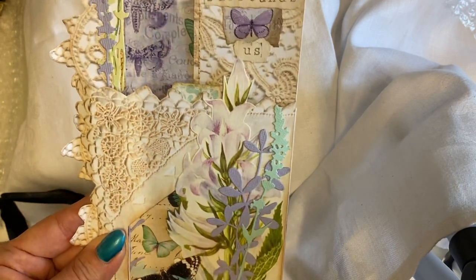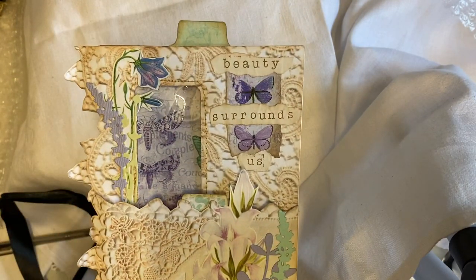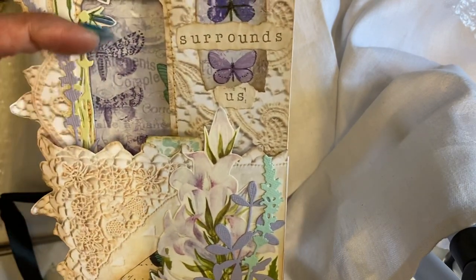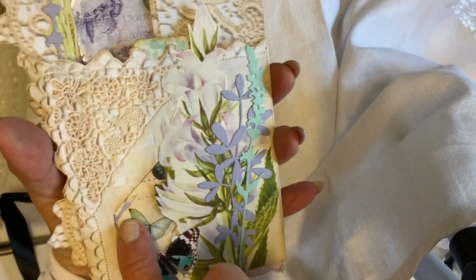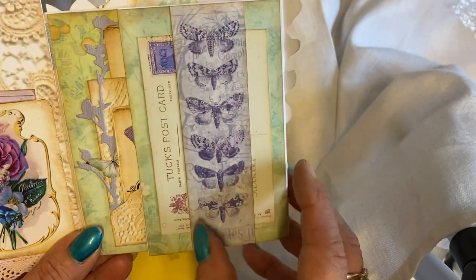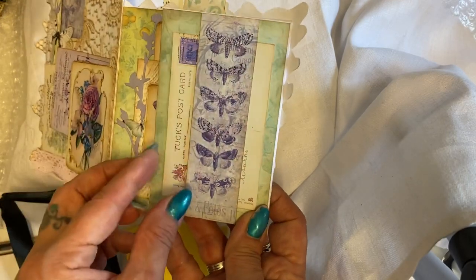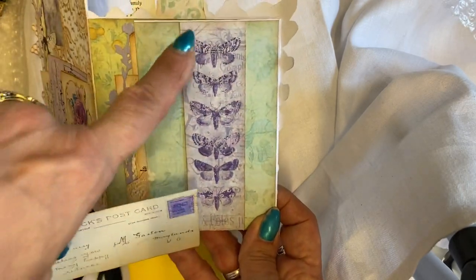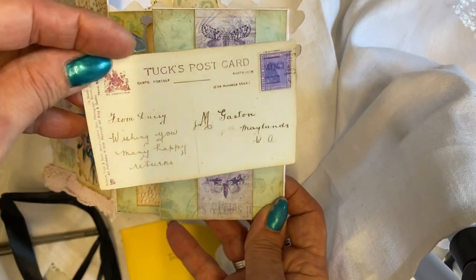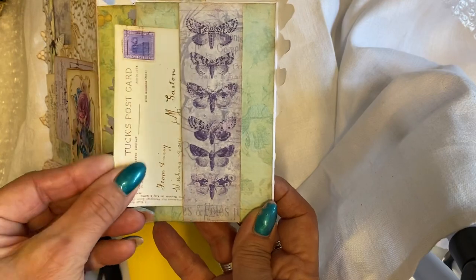But I love all this. Beauty surrounds us. Absolutely. And it's got a window envelope in the back, and she's got a teeny weeny little envelope window there, and you open it up and look at this. Oh my gosh. So she's got a little belly band here made with the beautiful purples, and she's got a little postcard there. It's just gorgeous.